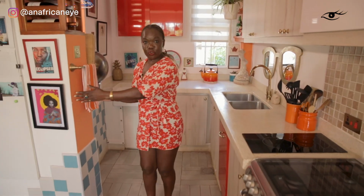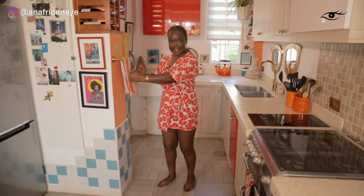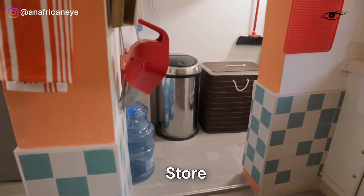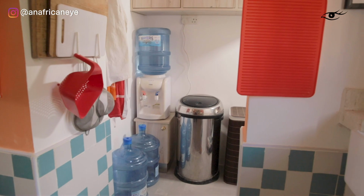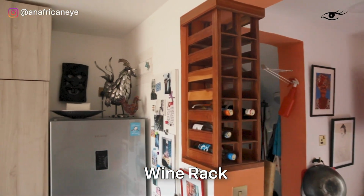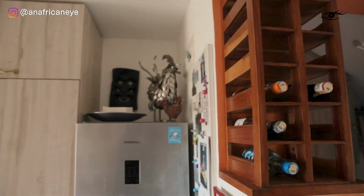So the original door to the laundry area was here. Obviously got rid of that, but I kept a bit of the wall, and I actually extended it a little bit this way because there's a store here. And I took the door off the store, so I extended the wall a bit to block out that store bit. And I dropped in a wine rack, which I really love. I love this cool wine rack, custom-made wine rack. So that was what I did there.